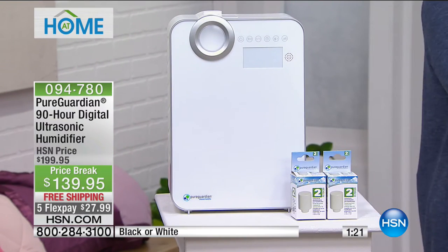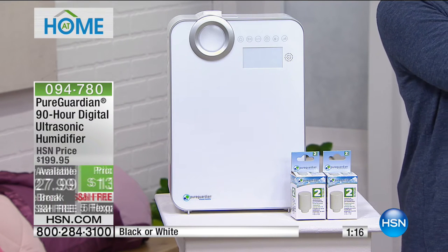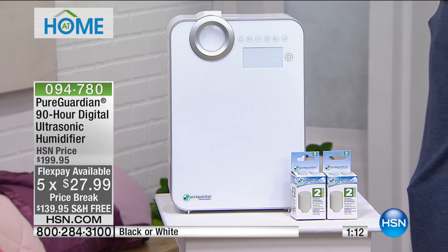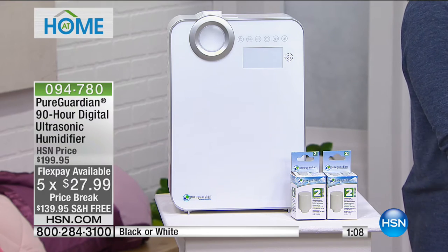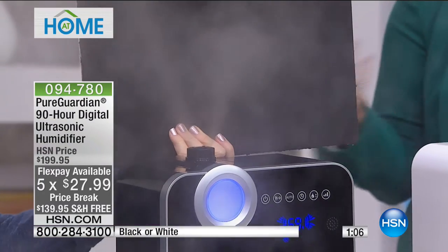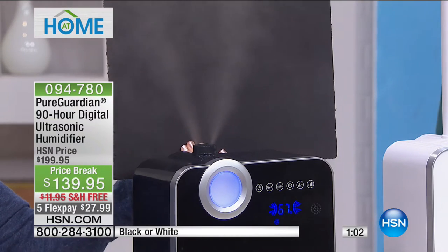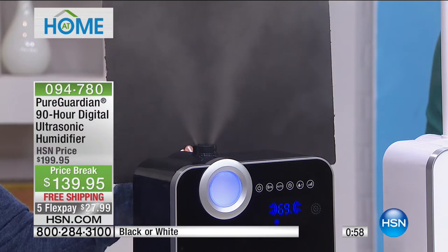And this is a powerful unit. I'm really astounded just standing here how much of that cool mist is coming out. And that's another advanced feature, the fact that you can go between the warm or the cool mist. So you have two features built in. A lot of them only typically have the cool mist, but this has warm and cool. You've got the night light, and a 90 hour runtime on this.